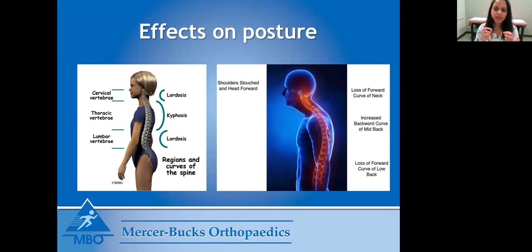There is a very simple rule of thumb: where the neck goes, the shoulders go with it. Where the shoulders go, the upper back goes with it. So as your neck protrudes forward and you lose the C curve of the neck, you find the shoulders are now slouching. And as the shoulders slouch, the upper back rounds with it. And now you have a bigger kyphosis of the mid back. When that happens, our low back automatically starts to flatten out.